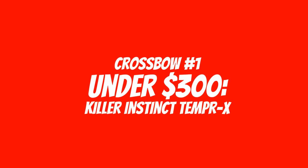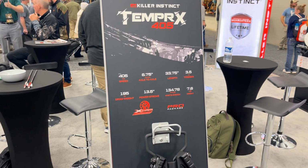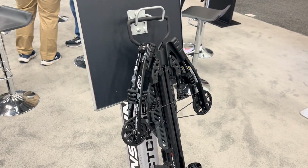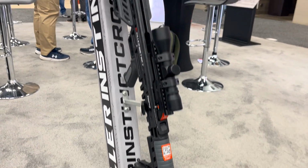All right, so number 1 on the list of crossbows under $300 for 2025 is the Killer Instinct tempr-x. So the tempr-x is a brand new crossbow in the Killer Instinct lineup for 2025. It is one that I did get to shoot at ATA, and it's a platform and cam system that I'm very familiar with in the X-Cam system. So I have several X-Cam crossbows. The X-Cam system's been around for a couple of years, and it really is just a great experience shooting it.